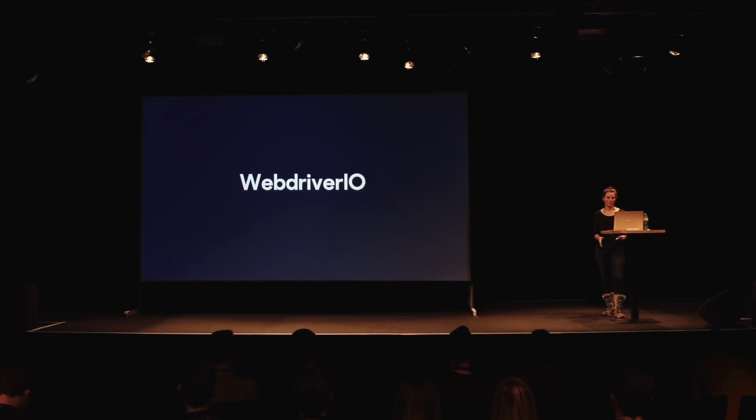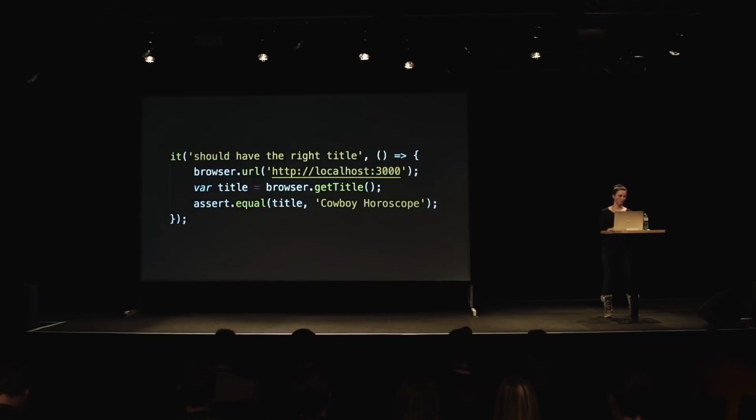So I'm going to talk about WebDriver I/O, but there are lots of options aside from WebDriver. I see it a lot in front-end applications, I think because it's in JavaScript and people have a lot of context in JavaScript when they're working on the front end. Here's a really simple sample WebDriver test. All this is going to do is open up a browser to my local host, check the title, and then make sure that the title equals Cowboy Horoscope.